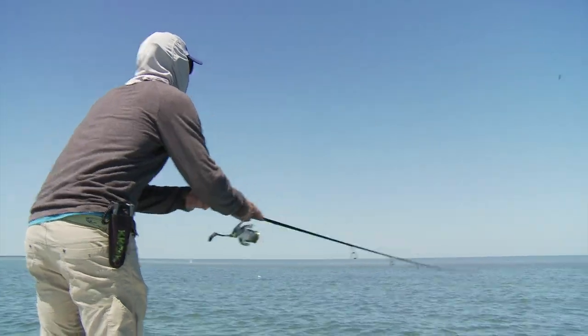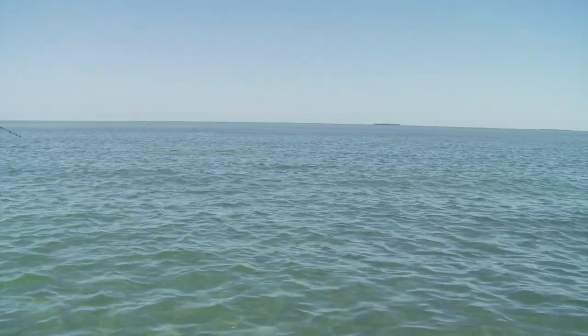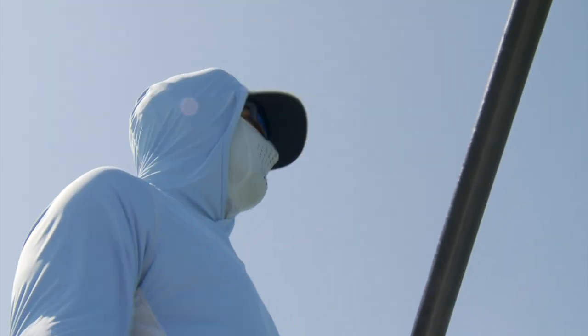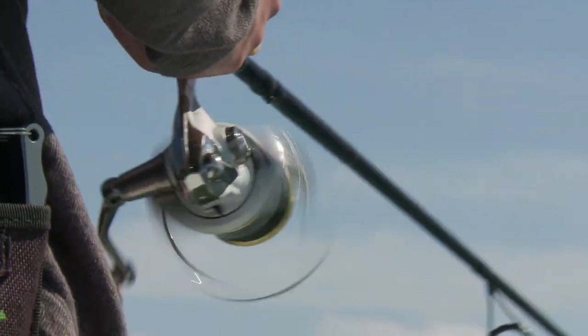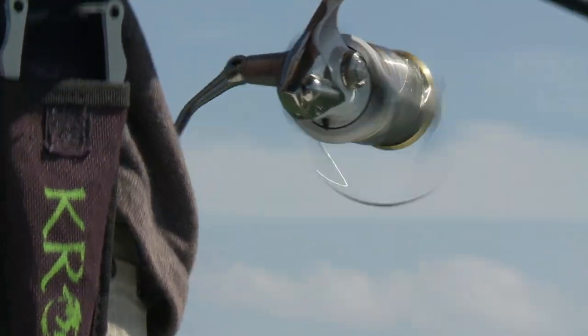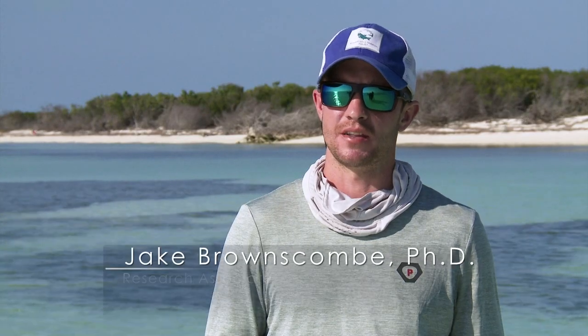That's a permit. Oh boy, a little close. Hit him around the head. Budge. Oh, he's coming back for it. Come on. Did he eat it? No. These fish see a lot of angling pressure, and when you catch them often, they get smart about it. It's definitely the big leagues of fishing down here.